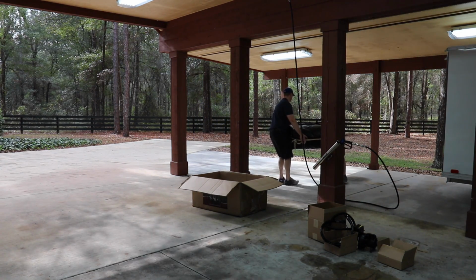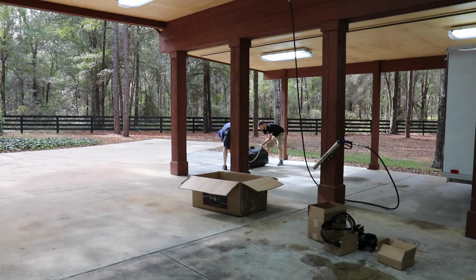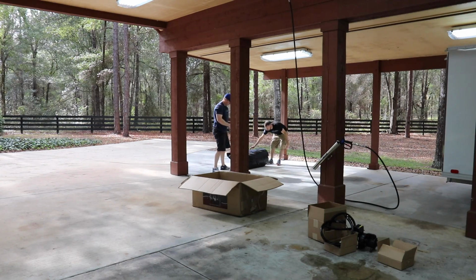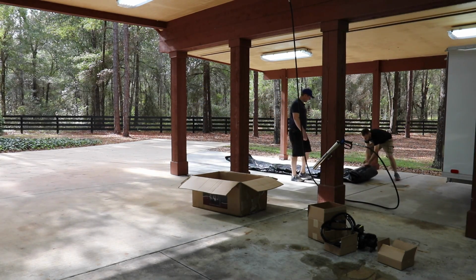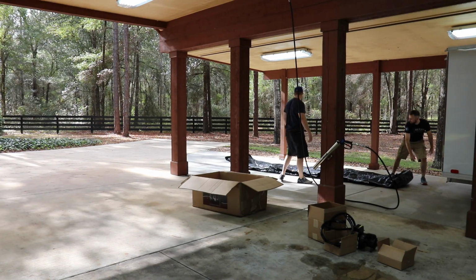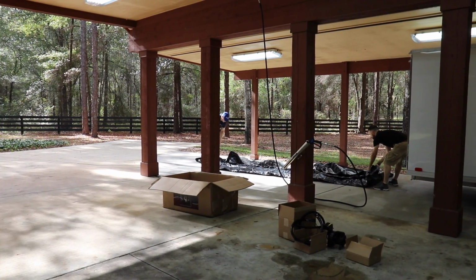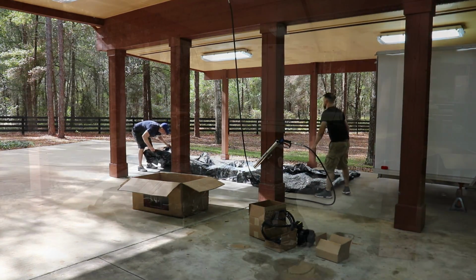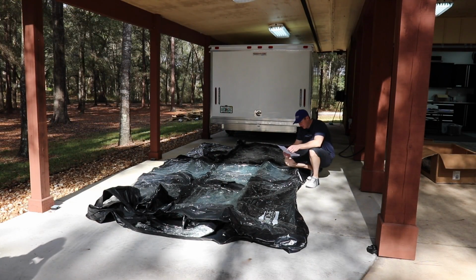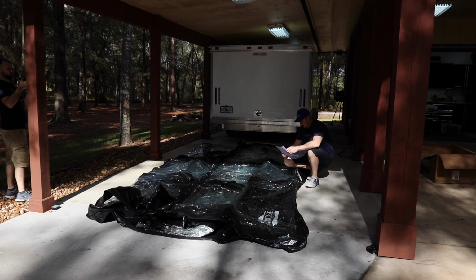So let's do, I think this might be the front. It's 200 inches long. And I think they come out super wrinkly, and then over time it settles and looks pretty. So we're going to unfold it, remove the air pump and the two hoses, then put it on the inlet.